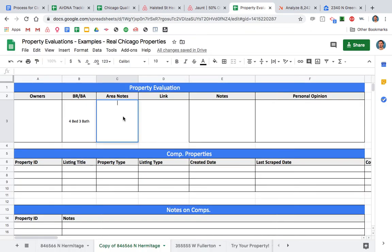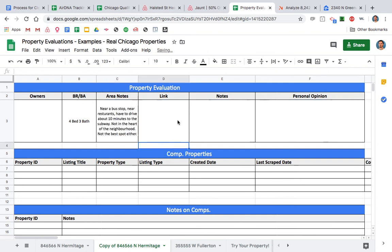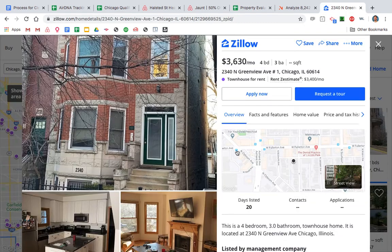So I know this area, and I know it's near a bus stop, near restaurants, like walking distance. Both of those are walking distance. Have to drive about 10 minutes to the subway, not the restaurant, the train. And then I also know it's not in the heart of the neighborhood. And I apologize, guys, I do not care about spelling everything properly. Not in the heart of the neighborhood, and not the best spot either. And I know this because of where it's located. It's sort of off the edge of where I was tracking.